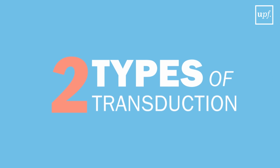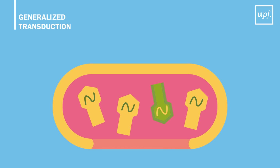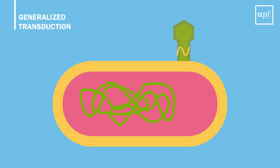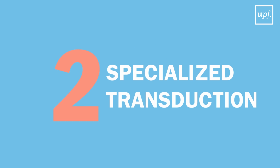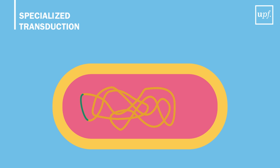There are two types of transduction. The first is generalized transduction, where the virus randomly chops up the host chromosome and accidentally packages chunks of the genome, transferring them to the new host cells where it might be integrated by recombination. The second mechanism is specialized transduction and results from the virus going dormant by inserting itself in the host chromosome.